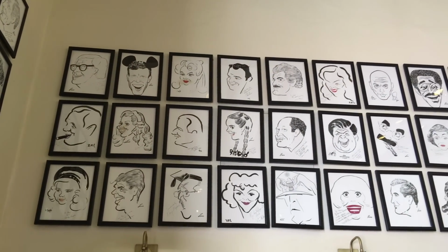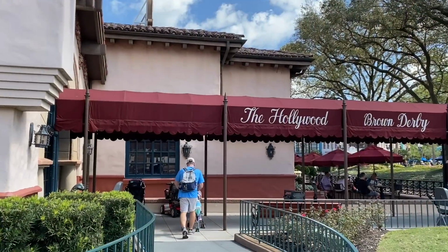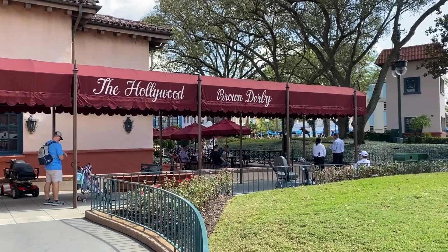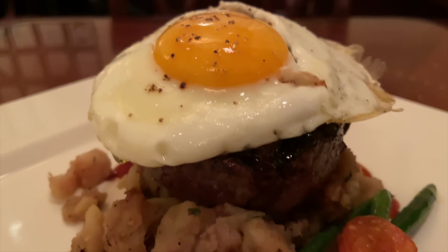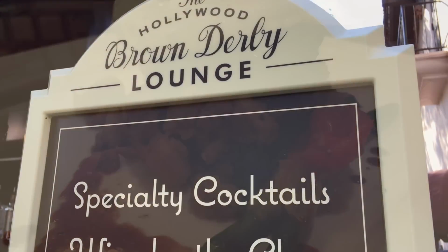It's also the sole signature restaurant of Hollywood Studios, meaning reservations for this place tend to fill up quickly. So you're going to want to secure your spot at Hollywood Brown Derby just as soon as you can, which is going to be 60 days before your visit. As a signature restaurant, Hollywood Brown Derby is on the pricier side of things. Entrees typically cost around $25 to $50 per person, and that's before you add any apps or desserts or specialty cocktails onto your bill.